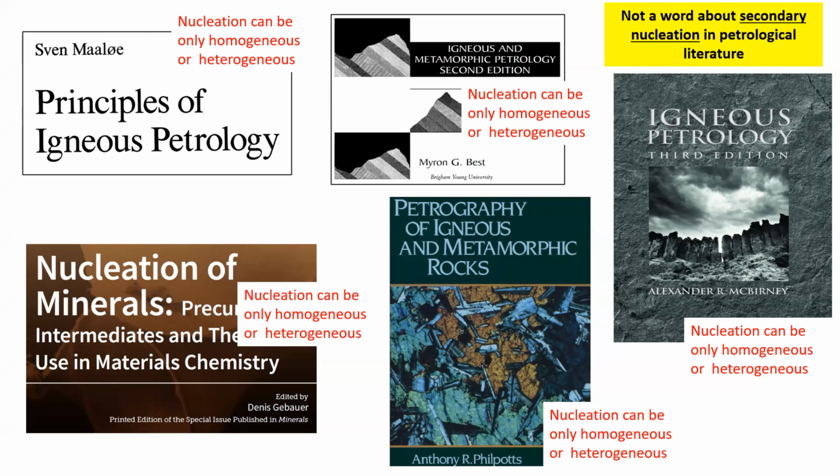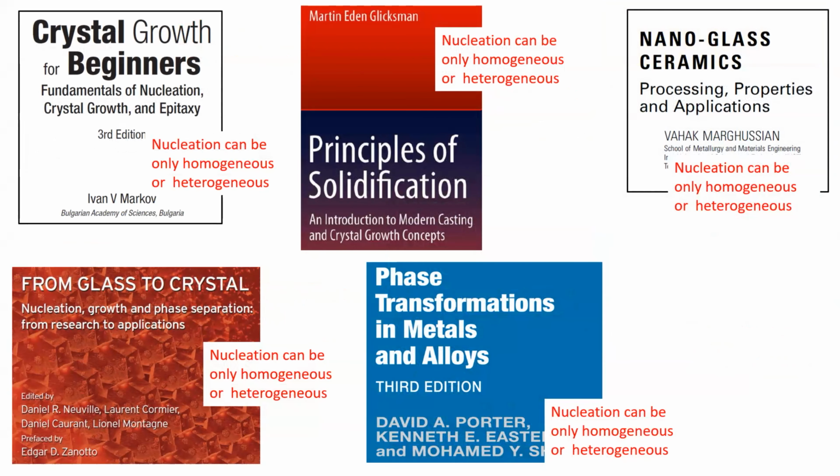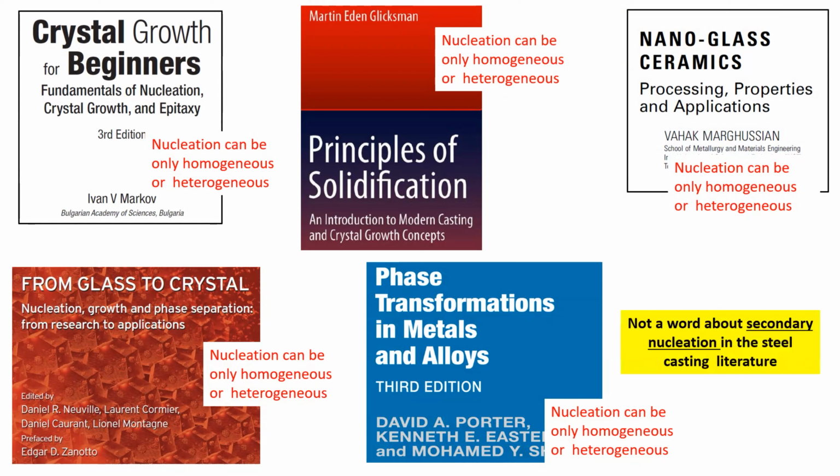And I think that the paper which I mentioned by Marian is the first paper in petrology which really mentioned this process. There's not a word about this process in petrology. And my daughter is working in the steel industry, and I checked with her as well. She also has no idea about secondary nucleation, despite working in this field with all the solidification and crystallization of steel. There's no word about secondary nucleation in the steel casting literature either.